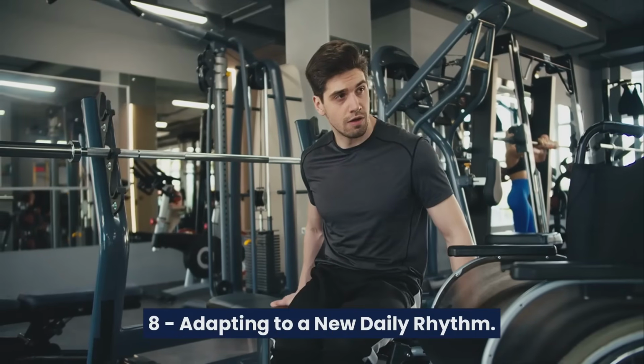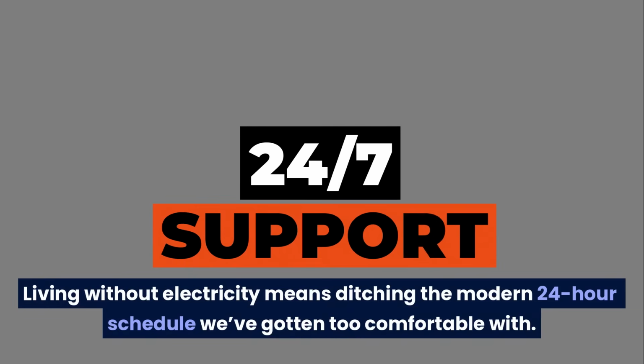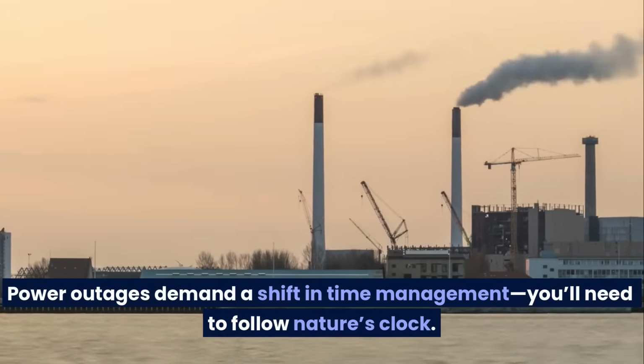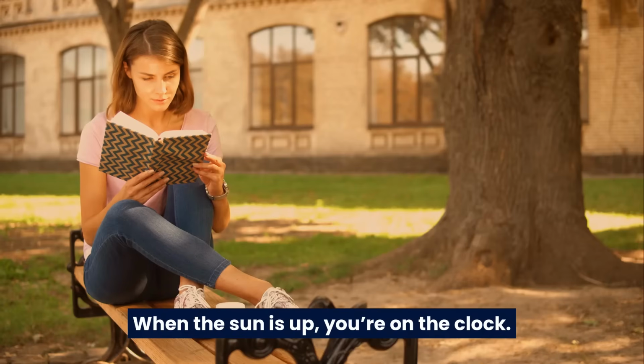8. Adapting to a new daily rhythm. Living without electricity means ditching the modern 24-hour schedule we've gotten too comfortable with. Power outages demand a shift in time management. You'll need to follow nature's clock. When the sun is up, you're on the clock.